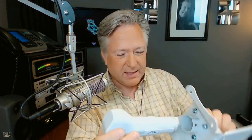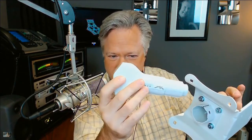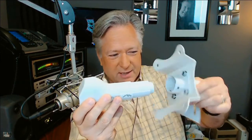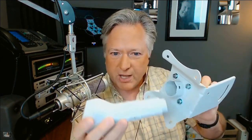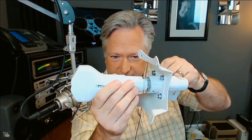I got to warn you one thing, though. If you plug these two things together, the radio and its feed point and all the electronics, into the mount, you'll never get it back off again without doing some damage. So don't plug that together until you're done running the cable up through here, pulling it out, putting the RJ45 connector on, making sure it's good. Plug it, test it first, and then, and only then, put this together.